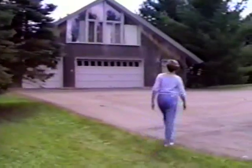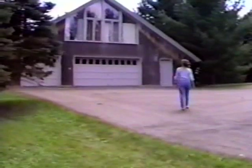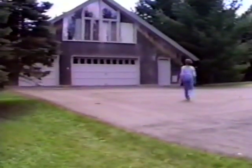I'm going to leave a card with a note saying we were here. The people who own it now aren't here. Charlie said we should drop in and see them, but they weren't here, so Sally's going to leave a note.